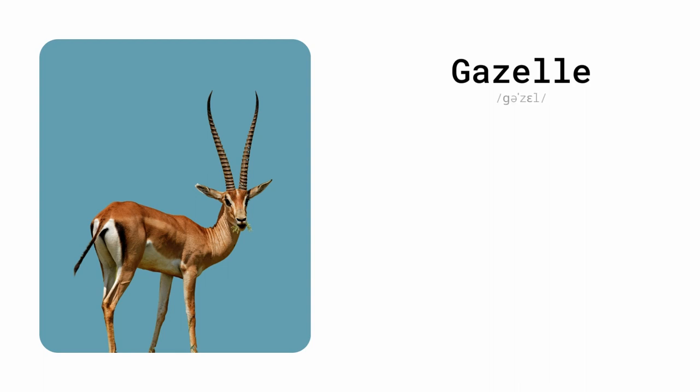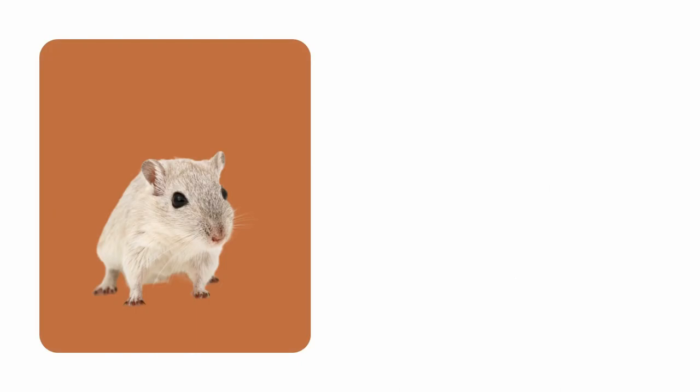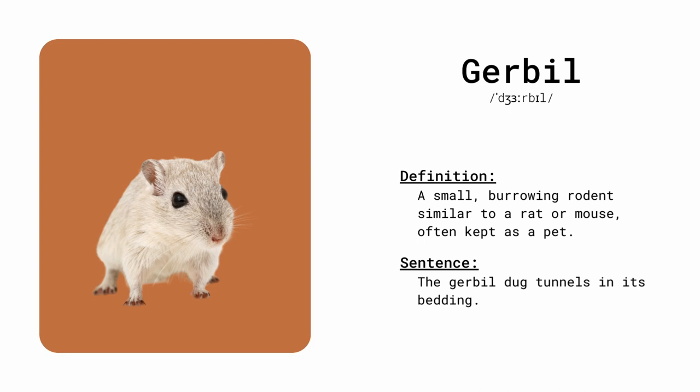Gazelle, a small, swift antelope. The gazelle sprinted away from the predator. Gerbil, a small burrowing rodent similar to a rat or mouse, often kept as a pet. The gerbil dug tunnels in its bedding.